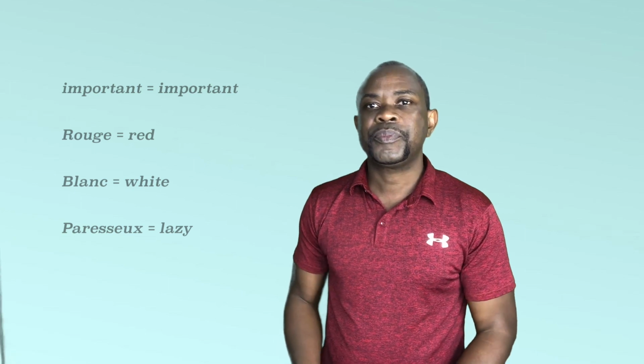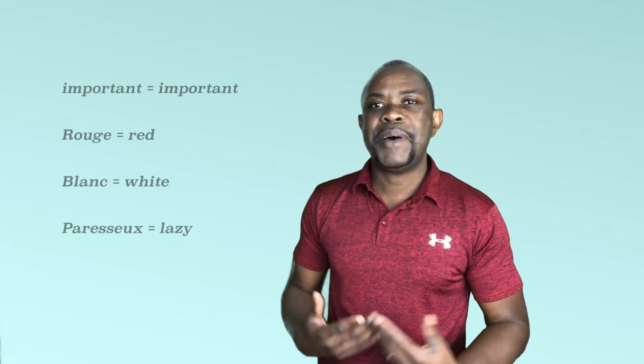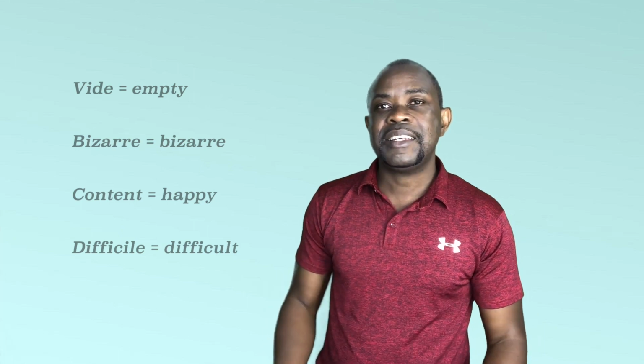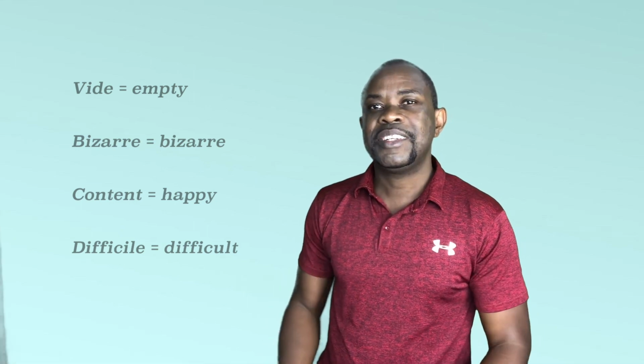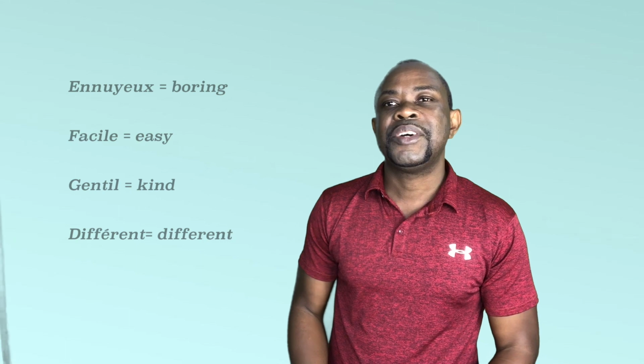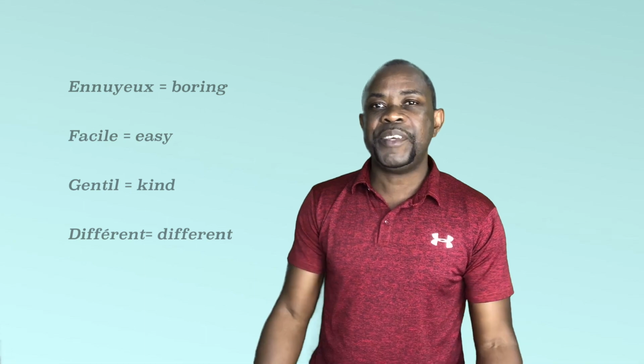So we're talking about words like important, rouge, blanc, paresseux, vide, bizarre, content, difficile, ennuyeux, facile, gentil, différent, célèbre. So these are just a few examples of common descriptive adjectives in French that you will come across.